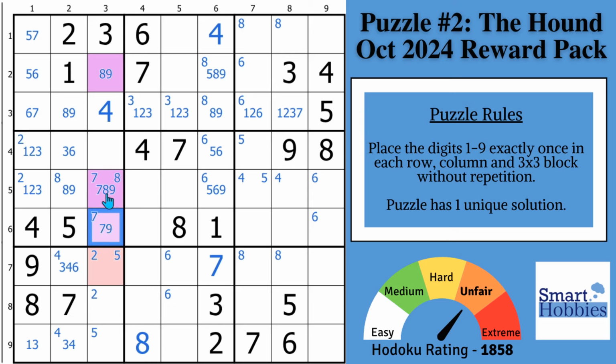And then what does that mean for the 6s now? It means that the 6s are only going to be in these 2 spots, because they can't be down here anymore. And so that's a pointing pair of 6s. It's going to allow you to solve this cell for 5, displacing that sniper 6, and you can remove the 5 from right there.